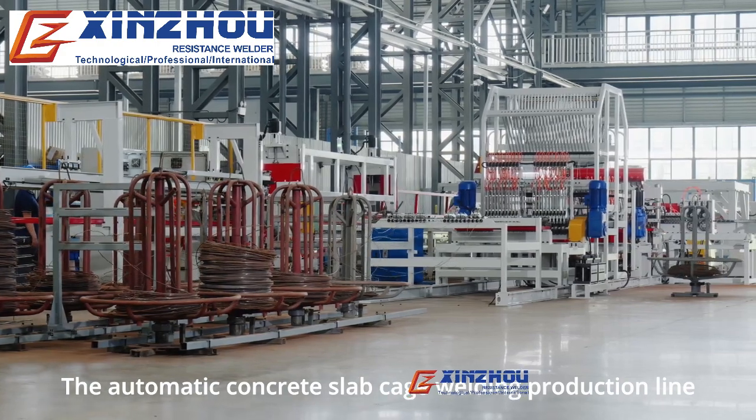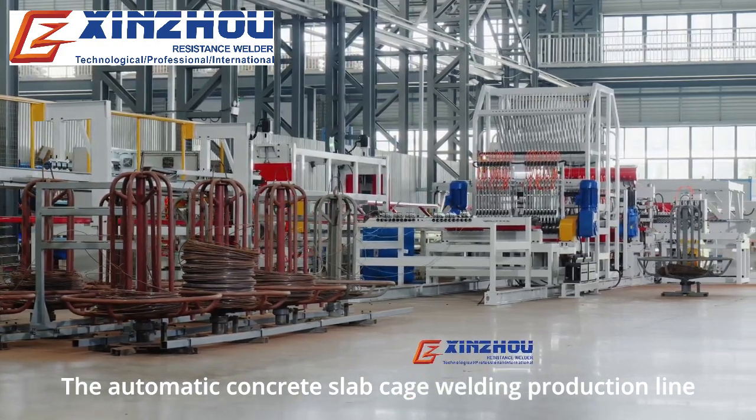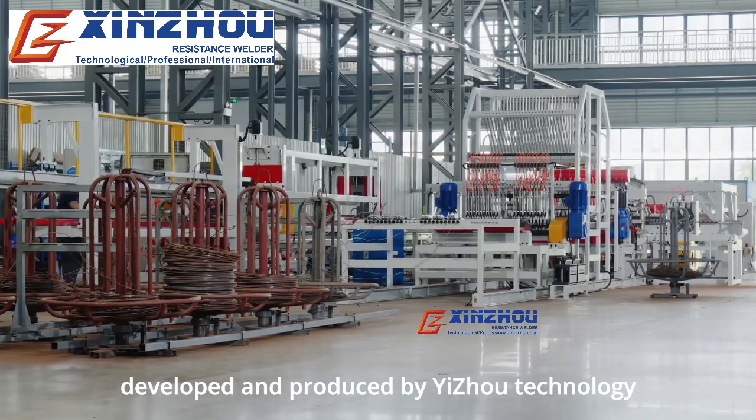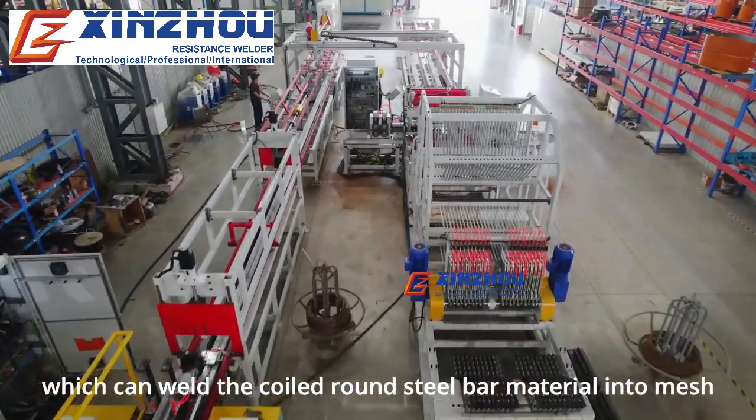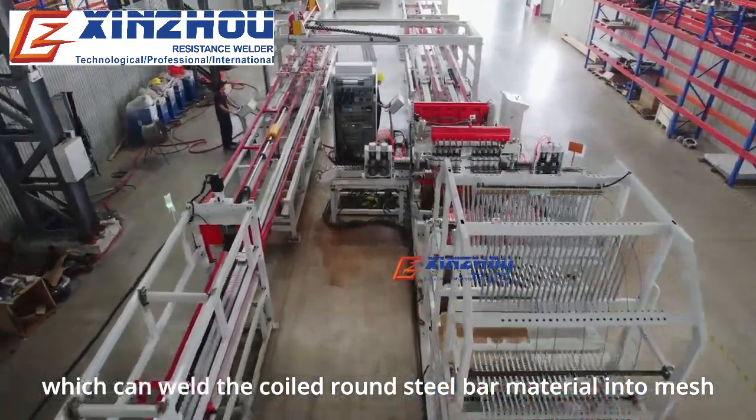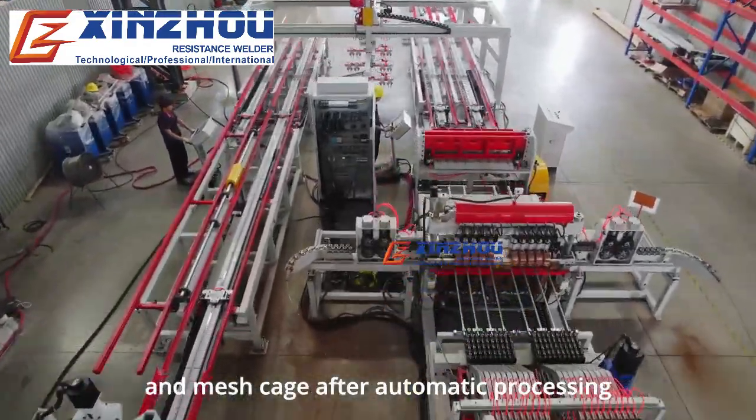The automatic concrete slab cage welding production line developed and produced by Xinzhou Technology is a kind of automatic special welding production line which can weld coiled round steel bar material into mesh and mesh cage after automatic processing.